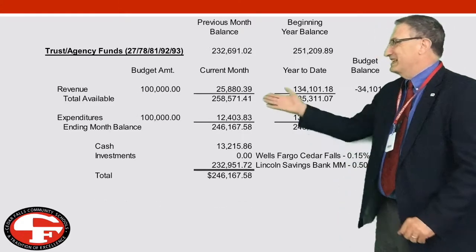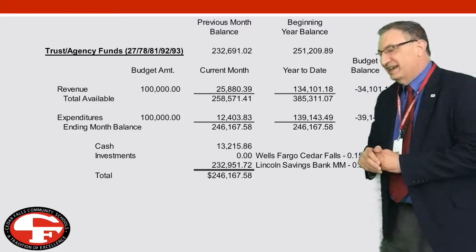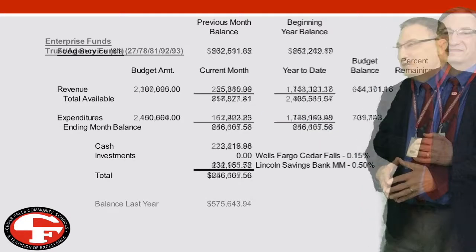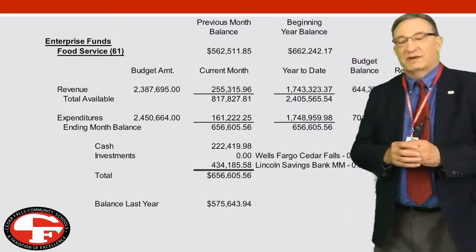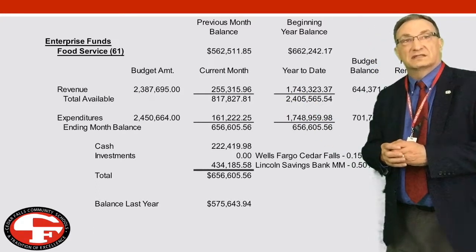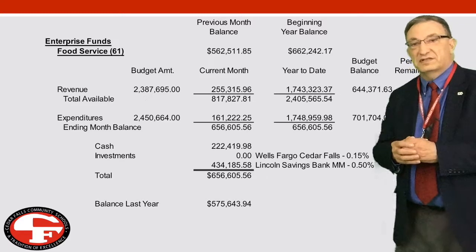Here you see our trust and agency fund for the month of March, a relatively quiet month with revenues of $25,880 and expenditures of $12,403 for an ending fund balance of $246,000. Here is our nutrition fund for the month of March. You can see our revenues were $255,000 with expenditures of $161,000. So we have a nice balance of $656,600 in the account, up approximately $75,000 from the previous year.